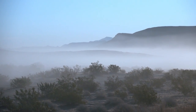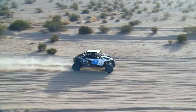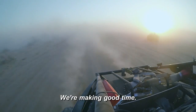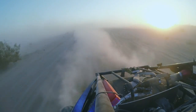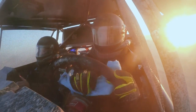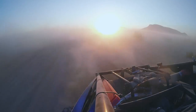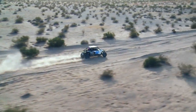7 miles back, Mr. Mal and Quentin continue to push their Can-Am Maverick 4-seater turbo to see what it's made of. Go ahead, stay on top of it. We're making good time. The more we drove it, the faster it got. I was overwhelmed how well it did. Medium left over this hill. Yeah, I'm good. I think that was the danger. Mr. Mal and Quentin enjoy the ride, and they are in first place in their class.